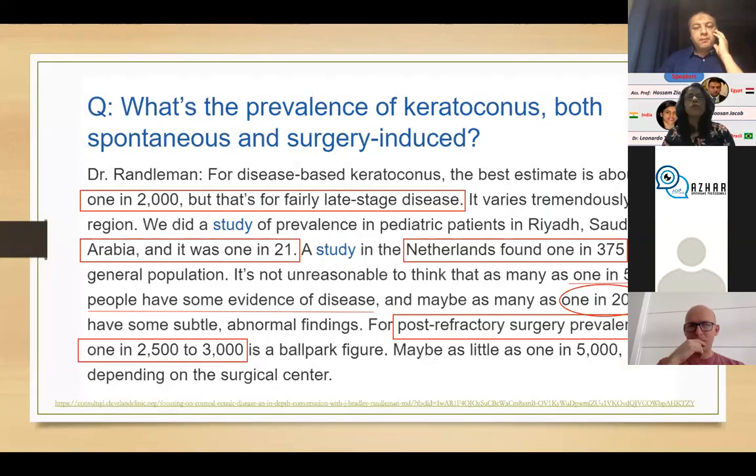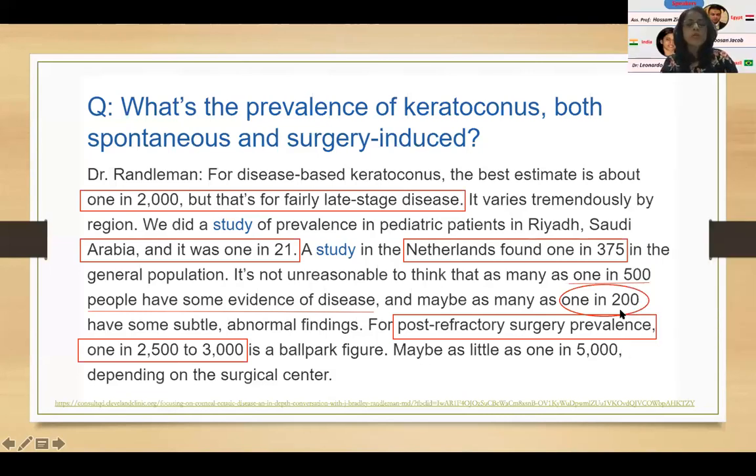Okay. So now before we go on to this talk, we need to know what is the prevalence of keratoconus, both spontaneous and surgery induced. Basically, this I have just taken from the web. Dr. Randleman has quoted that it is 1 in 2000, and we know that that's a fairly accepted prevalence. But what we need to know is that's for fairly late stage disease. I think there was a study in Riyadh in Saudi Arabia very recently, which was on pediatric patients, and that found an incidence of 1 in 21.